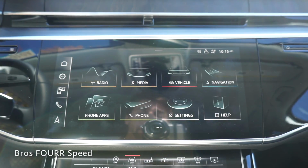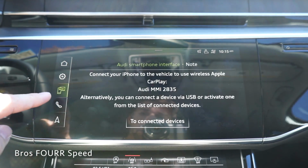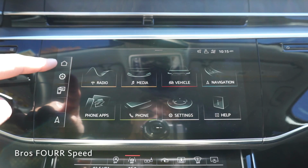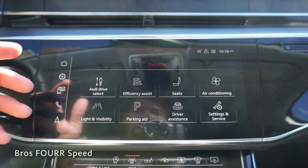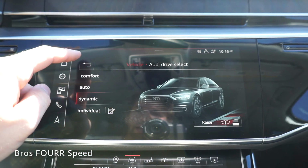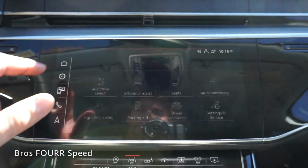Now we'll move on to the first of 2 10-inch screens in the center. All of the buttons have a nice tactile feedback to them, so while it is a screen, you actually have to push down on it, and hopefully you guys can hear that click there. But we'll go to the home button. You have your radio, media, vehicle information that you can go into. We have the different driving modes: comfort, auto, dynamic, and individual, your parking assistance, and other service and setting features.